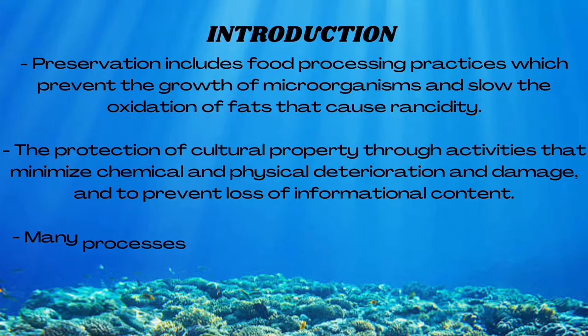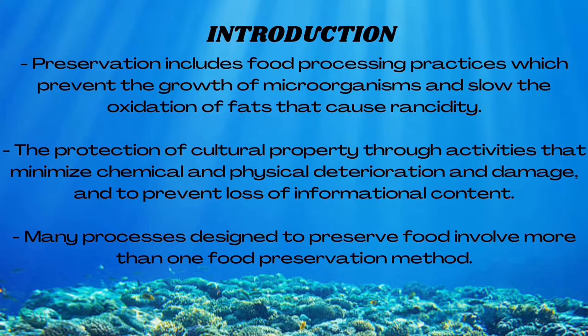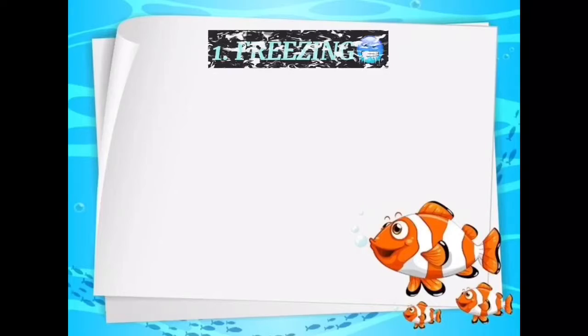Preservation to prevent the growth of microorganisms. It minimizes chemical and physical damage to food. Preserved food involves more than one food preservation method. The first technique is freezing.